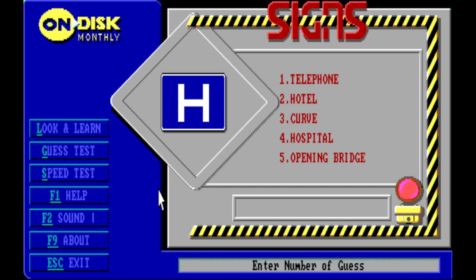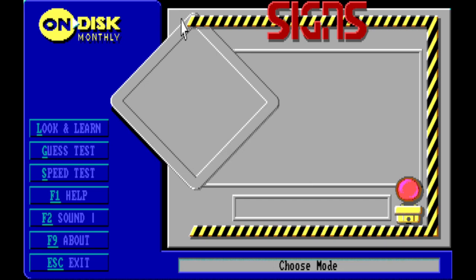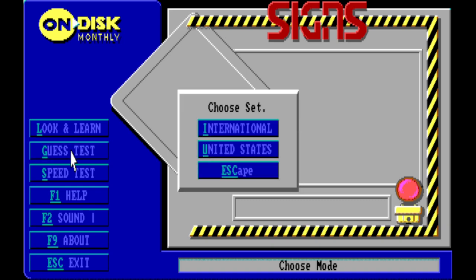Uh-huh. Ooh. I think that's a hotel. I believe it is hospital. Oh. It is hospital. Okay. And both mistakes came on the same sign. Yeah. The one that it could be one of three answers, and we just weren't sure. Yeah. We can certainly attempt to level up and see how we do.